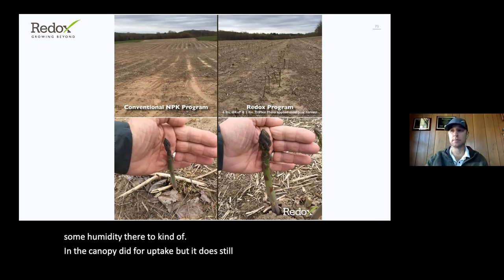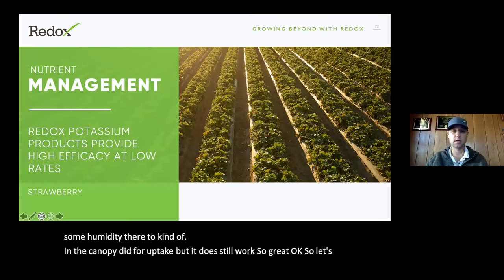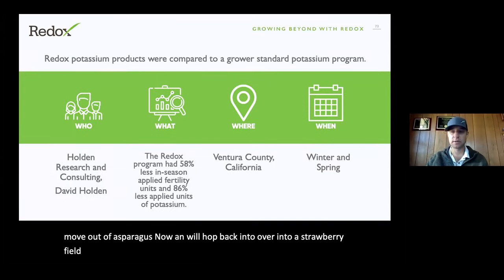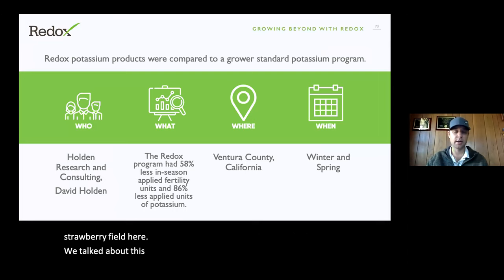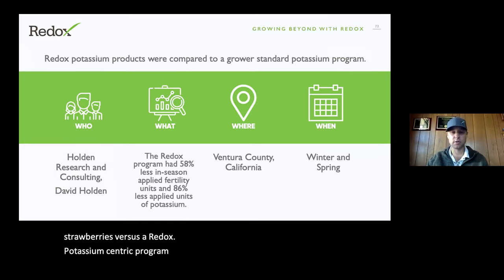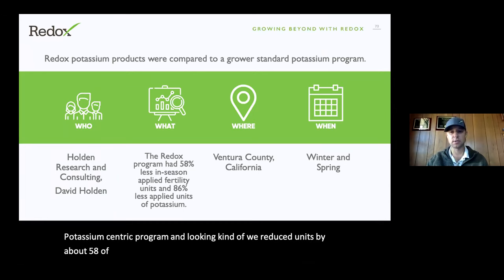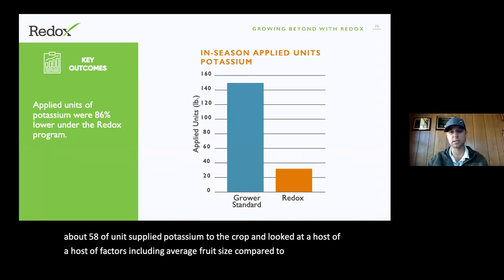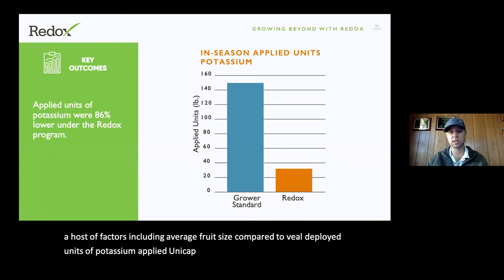So great. Okay. So let's move out of asparagus now, and we'll hop back into a strawberry field here. We talked about this trial a while back. We did this last year with Holden Research, comparing a standard potassium program in strawberries versus a redox potassium-centric program. We reduced units of applied potassium to the crop by about 58%, and looked at a host of factors, including average fruit size, comparative yield, and applied units of K, significantly less units of K applied.